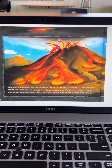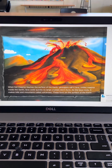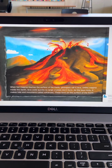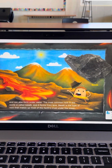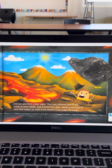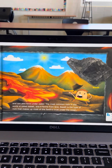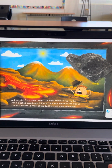Unlike magma inside the Earth, lava cools quickly, so large crystals don't form. As the lava cools, it makes hills and mountains called volcanoes. These form on the surface of the Earth and can also form underwater. The most common rock in the world is called basalt, and it forms from lava. Basalt is the type of rock that makes up most of the Earth's crust under the ocean.